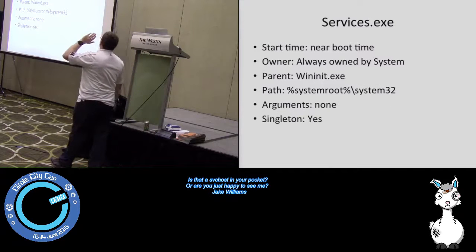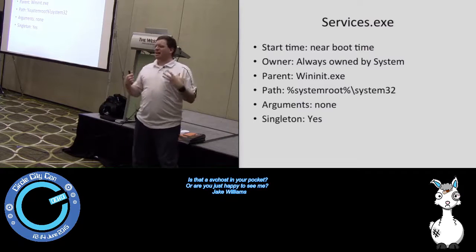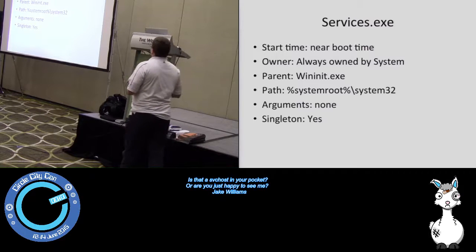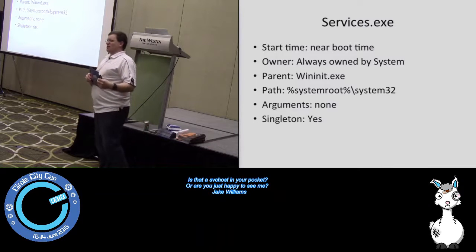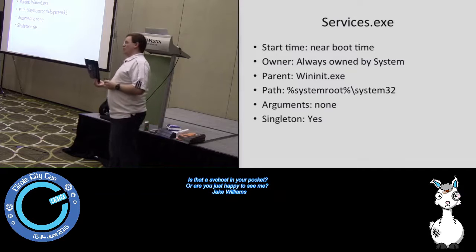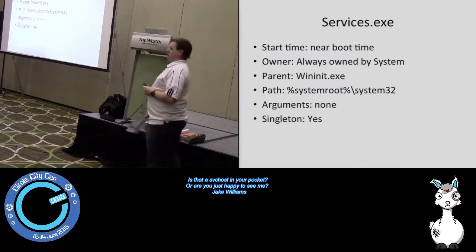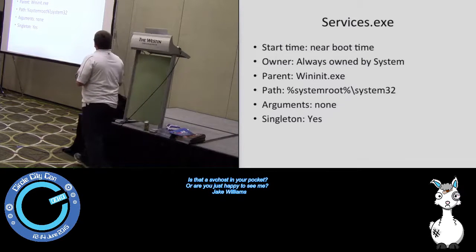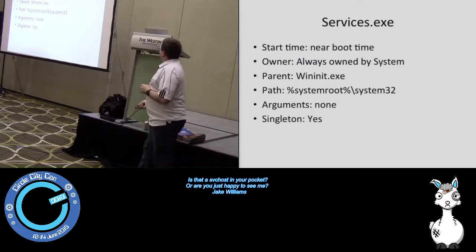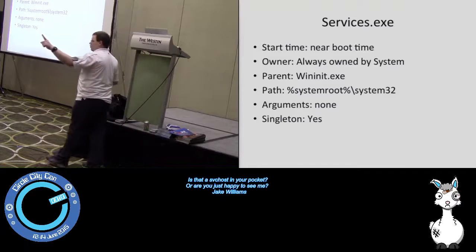And then wininit spawns services. Again, I'm not going to cover every process out there. I just don't have that kind of time. But I do have posters that cover all the common processes and what they should have running. When we're done, come up and grab one or two for your organization. Take them back with you. But again, services always owned by system. The parent is going to be wininit. The path again, System32. Again, services should always be a singleton. There should only be one copy of it.